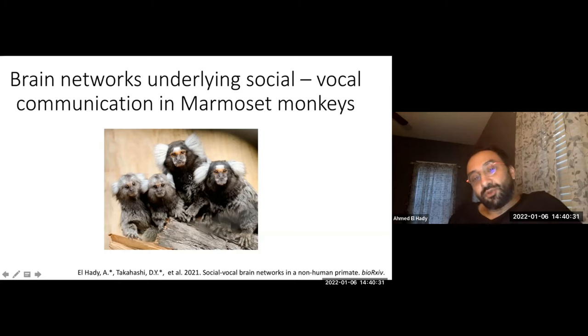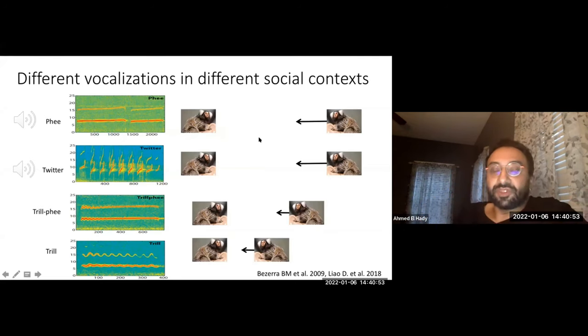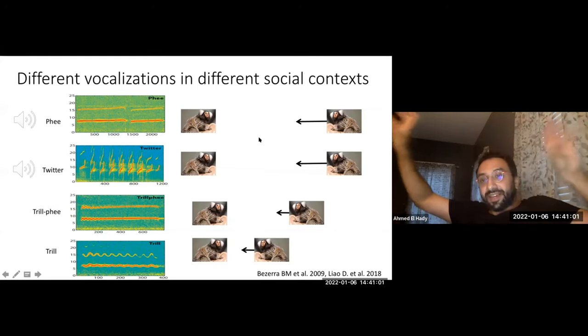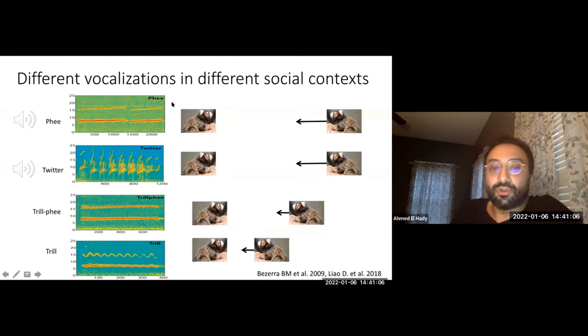Marmoset monkeys are these very cute monkeys. They are new world monkeys. They are highly vocal and highly social. Marmosets use different vocalizations according to the different social contexts. So let me introduce the different vocalizations that the marmoset uses in different social contexts. When two marmosets are far apart, they produce something called long distance contact calls. It's either a fee call or a Twitter call.